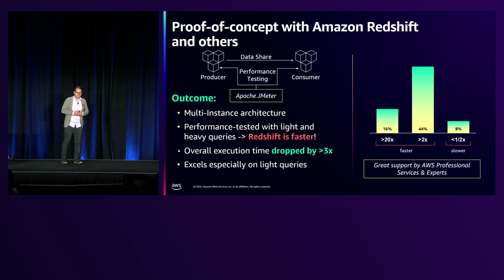So this multi-instance architecture gives us a lot of flexibility. And the performance test that we did with some light and heavy queries showed that Redshift is significantly faster than our current cluster. When you see the numbers, about 16% of the queries were more than 20x faster than on the previous system. About 44% are more than 2 times faster. And of course, some queries were slower, but it's okay. It was only about 8%.